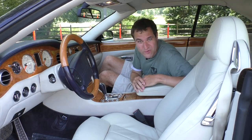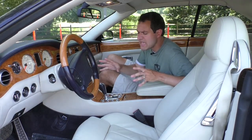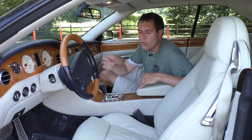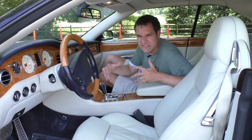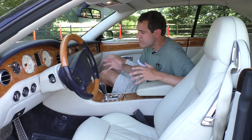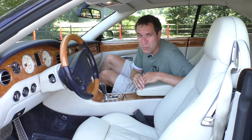I'll start with one of my favorite quirks of the Azure, the fact that Bentley really knew its customers for this car. Namely, they knew its customers would be very old, very rich people who would get stressed out if they were looking at all sorts of buttons to control all sorts of functions. And so in this car, they've hidden virtually every interior button behind wood panels.